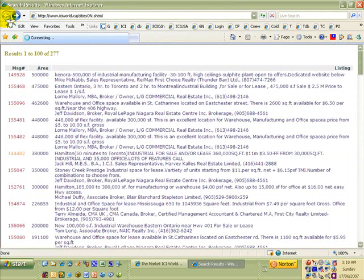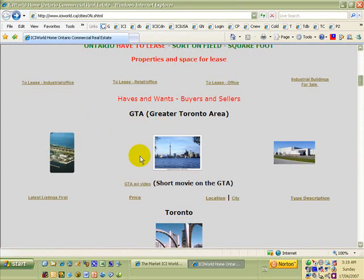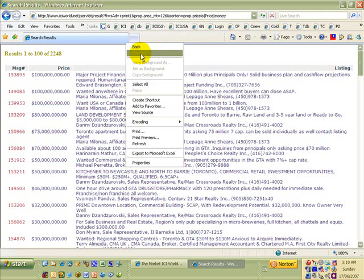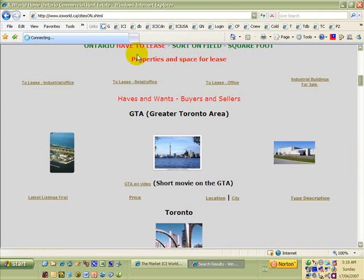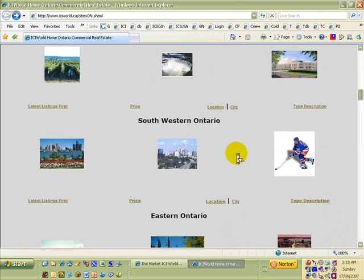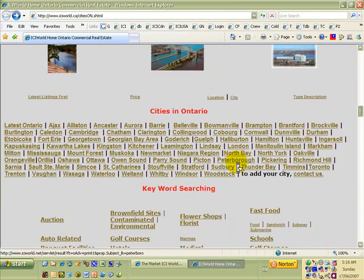If we were to back out of here and go down a little further, you'll see the GTA, and if you want to click on the latest prices in the GTA and see what's happening, you can click on that, or you could click on latest listings first. So you'll see information coming up on the screen. And again, if you want to see Toronto, everything that's in Toronto, Niagara region, southwestern Ontario, etc.